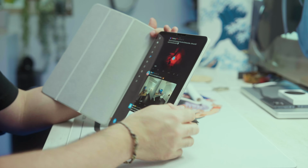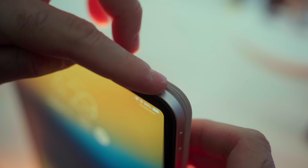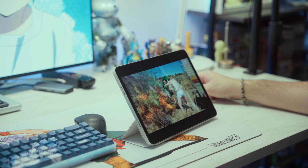So if you're in the middle of using it and you wanted to turn it off, all you have to do is close it and it goes to sleep. You don't need to press the on or off button to toggle it. It makes the experience super seamless. It's fantastic. You can also fold the case into different positions to create a stand, one for reading or FaceTime, or even just setting it up so you can eat and watch some anime.